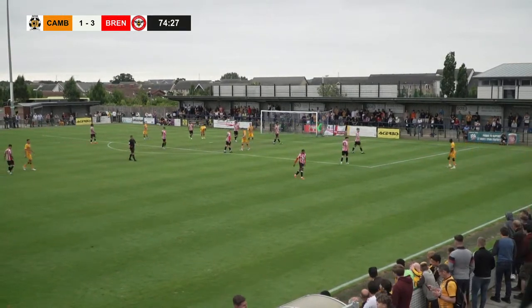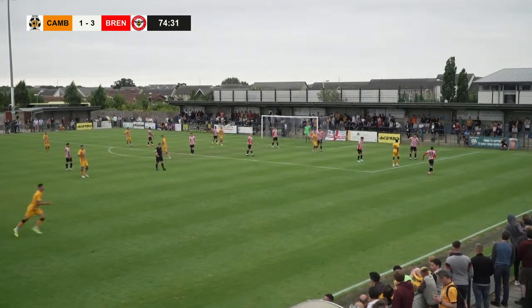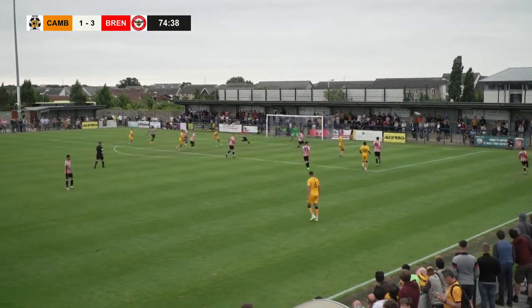Good to see Alex doing his defensive duties like he's done quite a lot this half. Yeah, he actually went in towards the goal there, and he probably had a chance to come out and actually be closer to the Cambridge fullback. But yeah, he managed to get across.